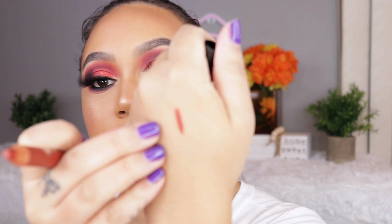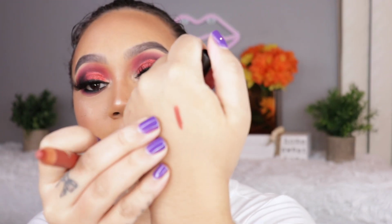Okay, so this is the swatch of it. It's very, very creamy, but it's definitely not nude. That looks more like I would wear that with something that's more terracotta. That's the word I'm looking for.